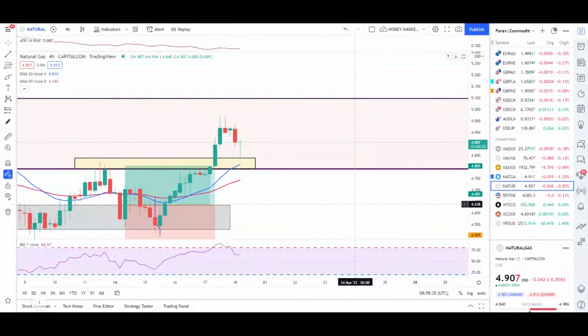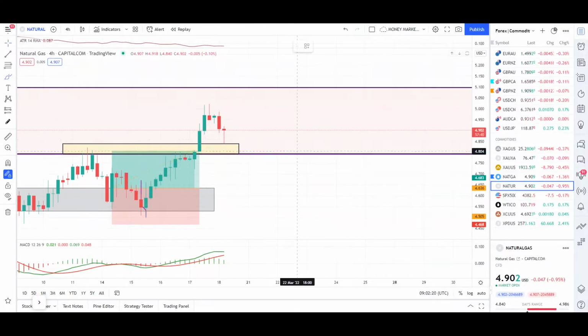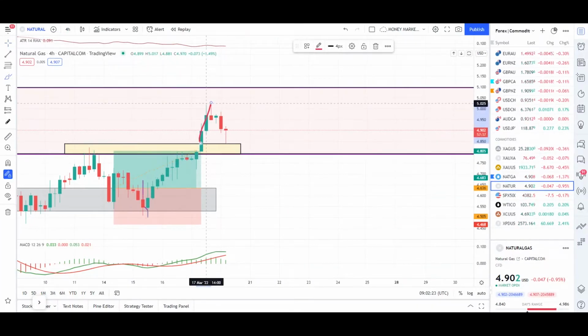As per my yesterday's video, I said that if the market breaks above this yellow zone, then I'm expecting some bullish move, which we got right here. And after the break, I just want to see how far it can go.